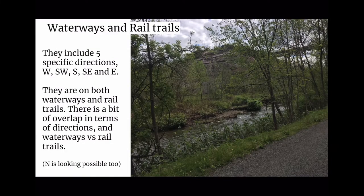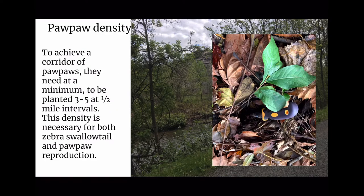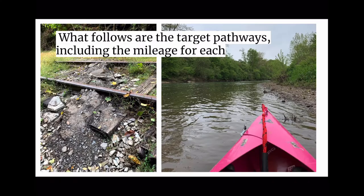So waterways and rail trails include five specific directions: west, southwest, south, southeast, and east. On both, north is looking possible too. One thing that's important to understand is the pawpaw density needed on these pathways. They need to be planted three to five at half mile intervals. That seems to be a minimum that they would need to be little stepping stones, little breadcrumbs for these butterflies, and also to spread the pawpaws.